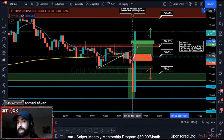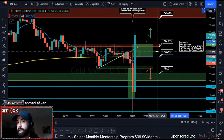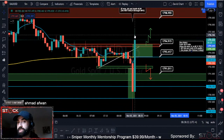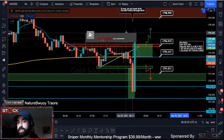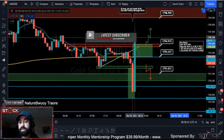Now the same thing applies right here. If you're in from 1793 or even lower, stop loss to break even and secure this trade, guys. Secure this trade. This thing is running. All right, secure it. There's no reason for you to waste it, and watch this trade slip out of your hands.